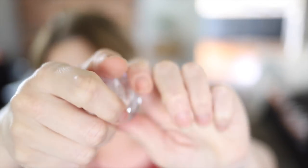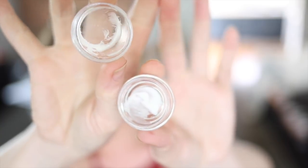It comes in just this little, almost like a travel kind of container. I started using this the day after I did my lactic peel, which was the day after I got this in the mail, which has been maybe a week or two, something like that. The reason I got it is because a lot of people on the website were saying this is so good when you're peeling. It really helps moisturize your skin. It supposedly has peptides and stuff like that in it.